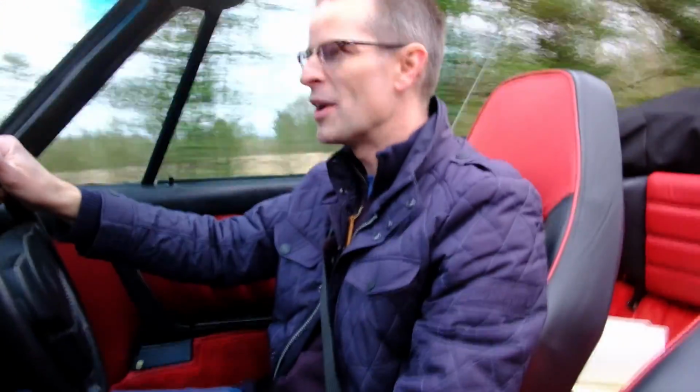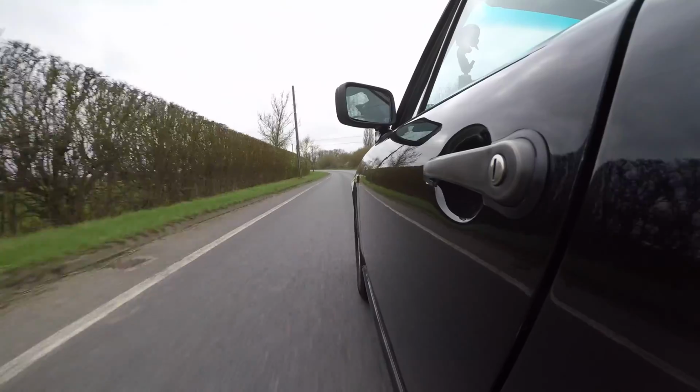And at parking speeds, the steering is really quite heavy, although once you get on the move, it lightens up incredibly.